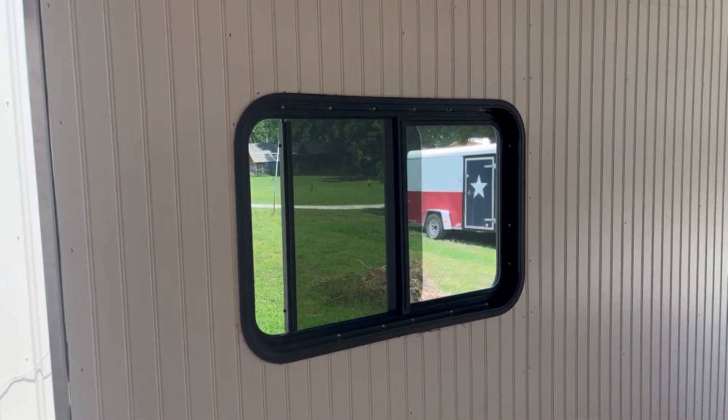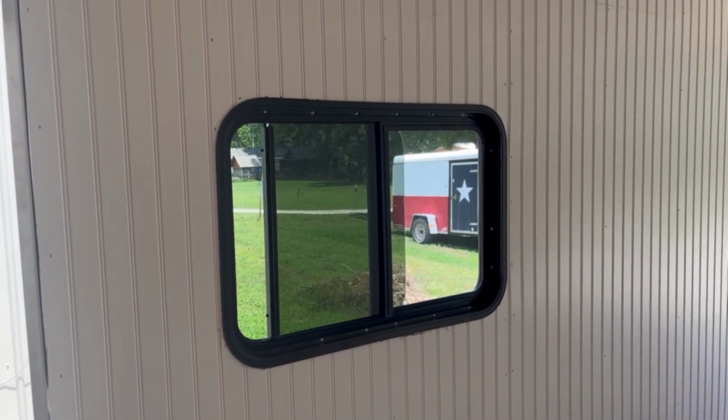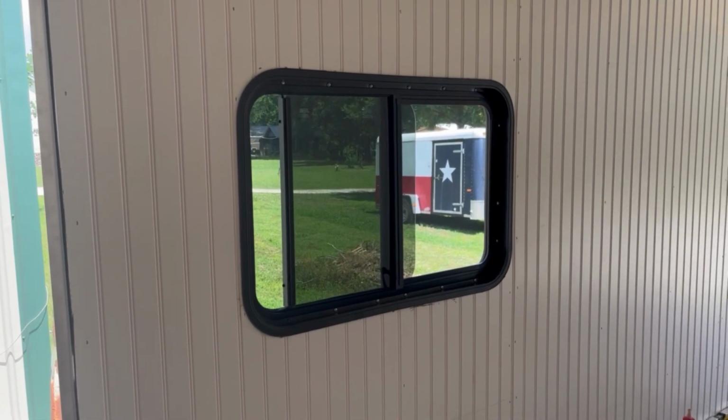So just want to give an update. This first window's in. I'm going to continue working on the other 3 windows. I won't do those one by one. When I get all done, I'll put a final video out.